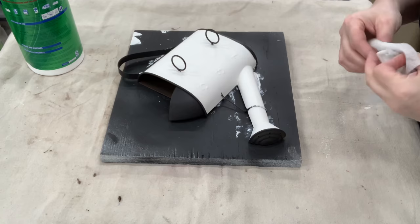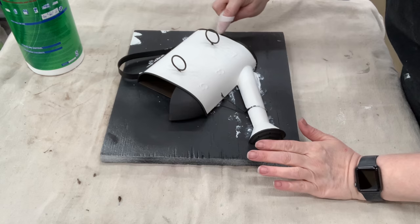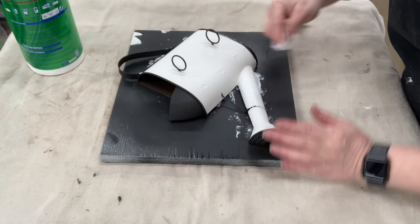My 4th coat was dry. The same thing, I misted it every time. I'm going to go back in with a wet wipe, and then I'm going to get any of that rolled edge that I didn't want the white paint to be on and go ahead and get that cleaned up first.